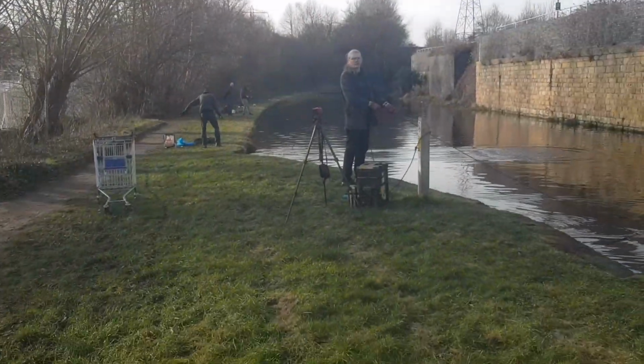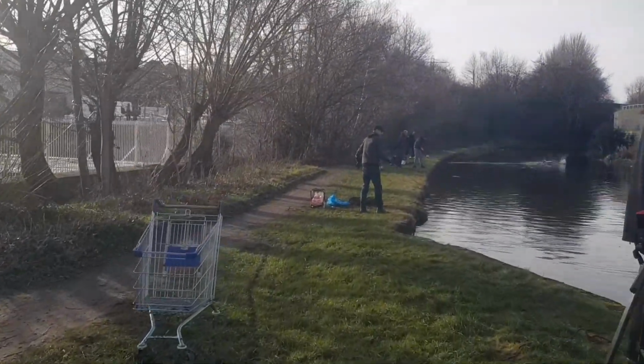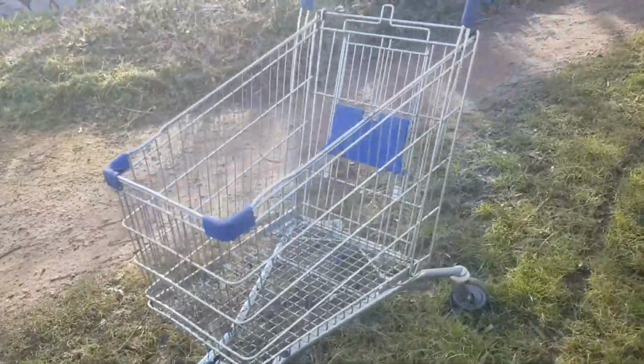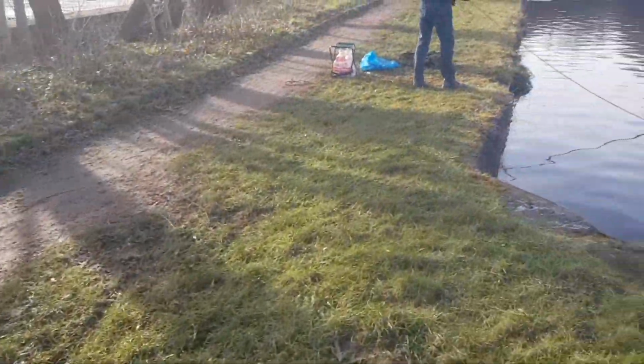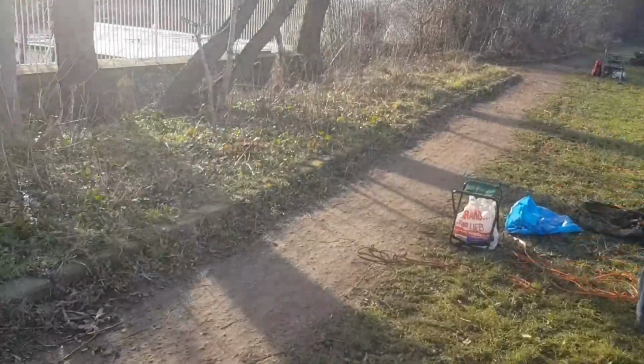So, look at that. We've got a beautiful day, beautiful canal. Absolutely nice. Let's just hope we turn some finds up. And this came out early on as well. Right, good luck, everyone.